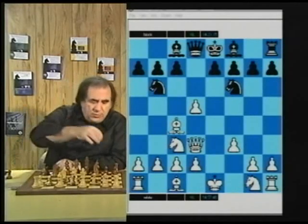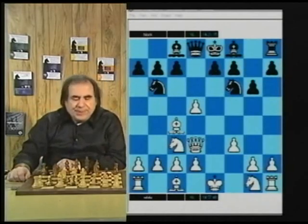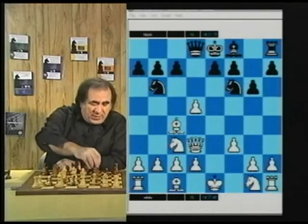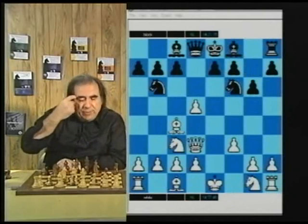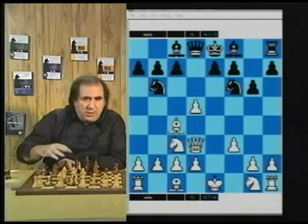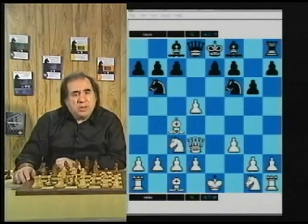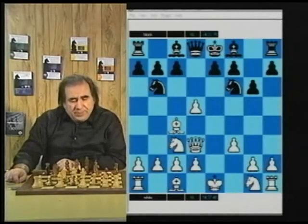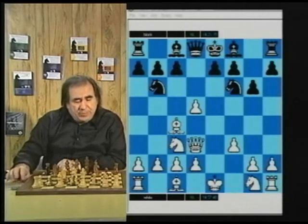Here's what we do. We just go g6 here. Now, this is a very good move. It's a multi-purpose move. We want to play bishop f5, and we also want to develop the bishop on g7. What white does is hold the extra pawn in the center. Normally, pawn hunting in the early stage of the game is a very, very dangerous enterprise.